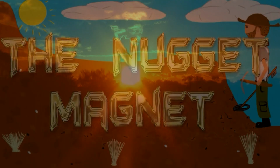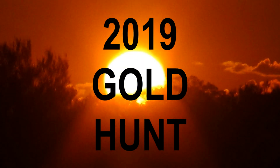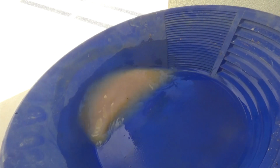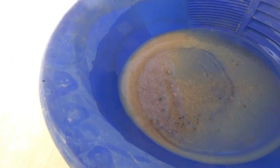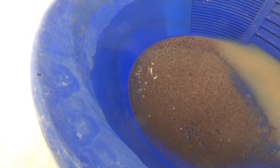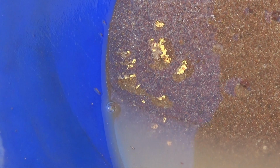Look at that. This is just a brief preview of what's coming next year. A new and exciting area with great test results. This is just half a bucket of material reduced down to the fines, and that's straight out of the red clay. Great results. Beautiful little pieces of clean gold.